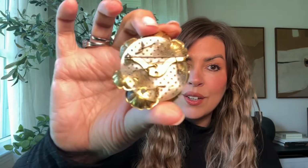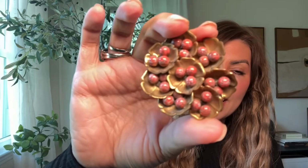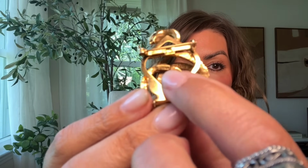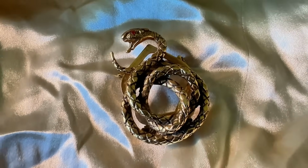Next up, we have possibly another Miriam Haskell. I will have to get this one confirmed, but I'm pretty sure that it is a Miriam Haskell. Here is the back. And these are all little pink glass, kind of like mottled pink glass beads. This is a wonderful Arthur Pepper snake signed scarf brooch. You can see his signature is right here. And he is wonderful. He has a jeweled red eye, beautiful condition.